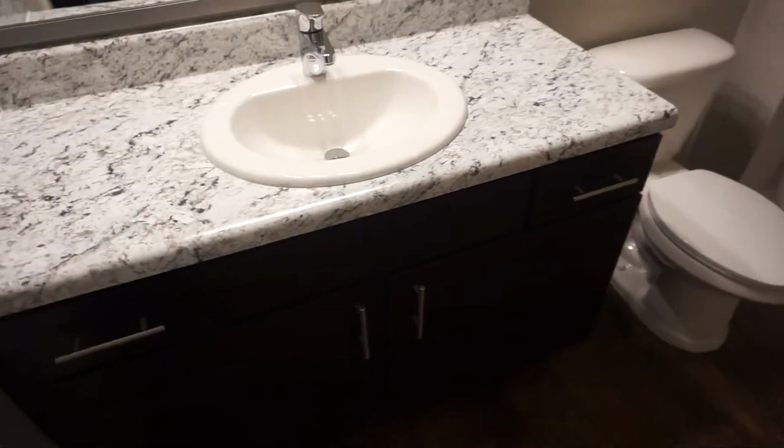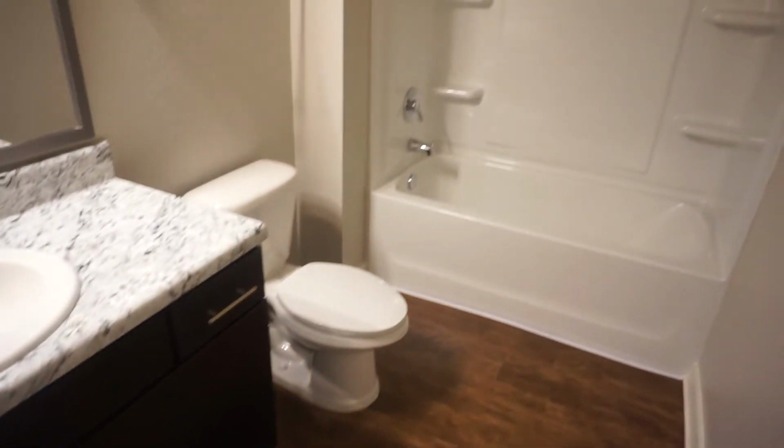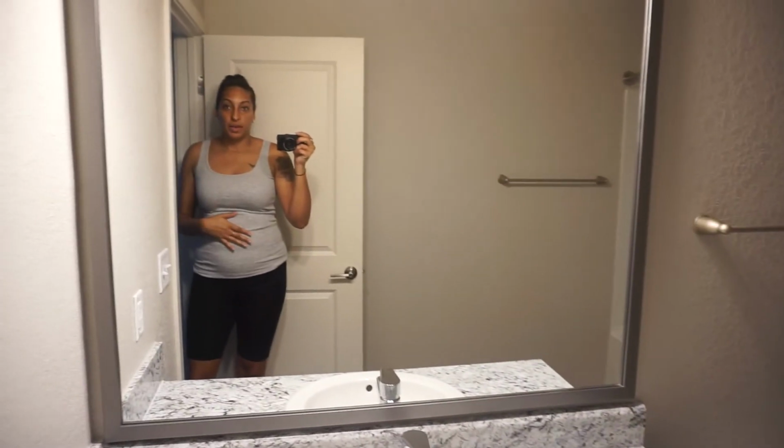And I will show you guys their bathroom. So if you come back out to the hallway and then go straight across, this is their bathroom, and they've got the same style bathroom as we do with a shower and tub combo and the big mirror, which I love.